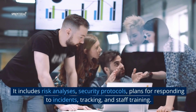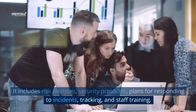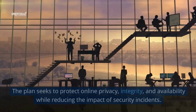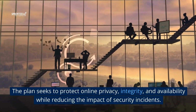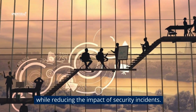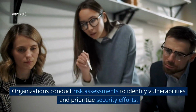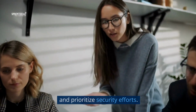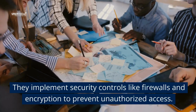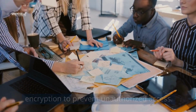It includes risk analyses, security protocols, plans for responding to incidents, tracking, and staff training. The plan seeks to protect online privacy, integrity, and availability while reducing the impact of security incidents. Organizations conduct risk assessments to identify vulnerabilities and prioritize security efforts. They implement security controls like firewalls and encryption to prevent unauthorized access.